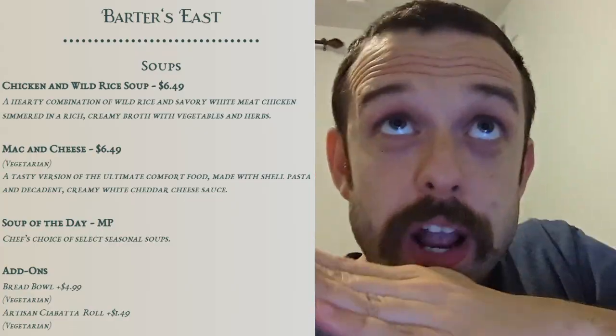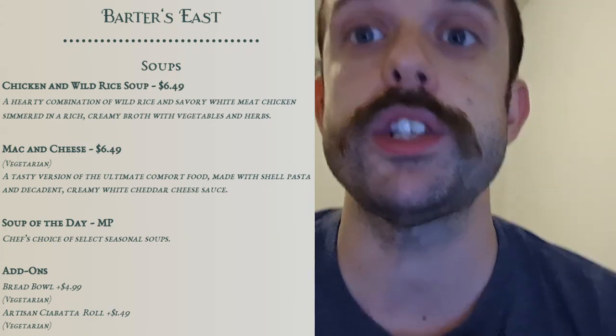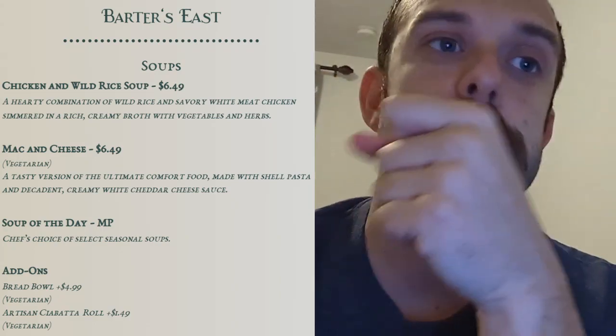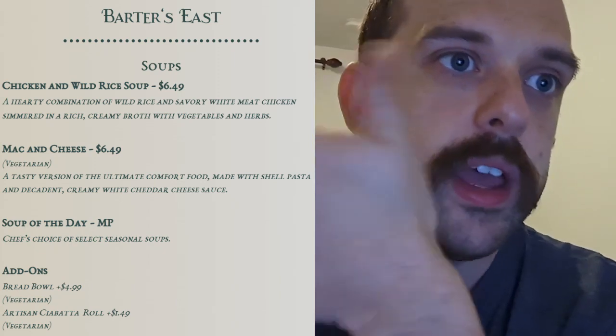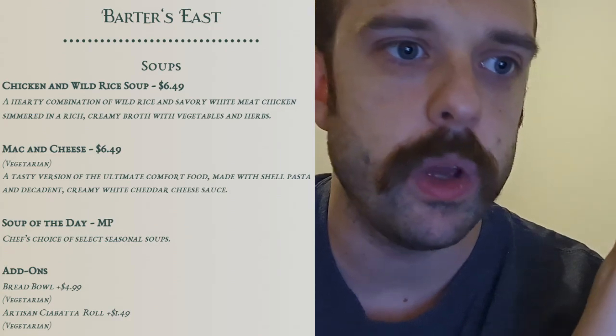So that's what they have. And the third option in this Bermuda Triangle of entree things that you can get your card punched for is Barter's East, which has soups. They have chicken and wild rice soup and mac and cheese and a soup of the day, which could be, who knows. I don't have any footage of this because this is not an option that I would ever pick, because I just mentioned all the good, better ones already. This is for other people. So those are the entree options.